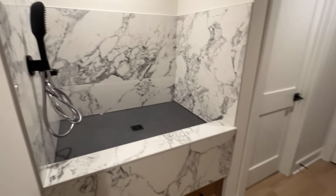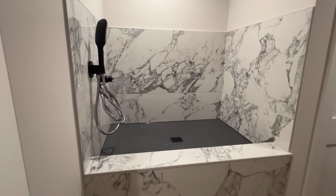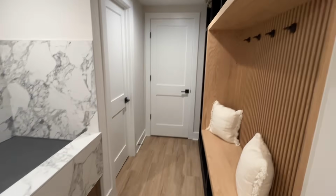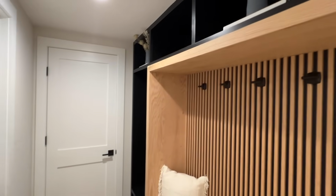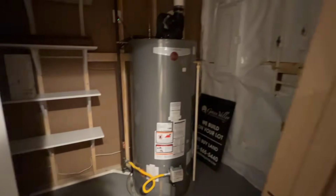And this would be the mudroom. So if you got a dog, small kid, shower them off right there. And we got some hooks for coats and some cubbies. What is in here? Just a hot water heater. And another closet.